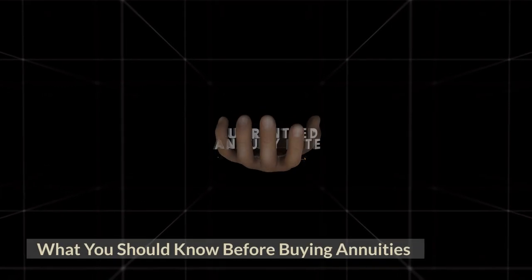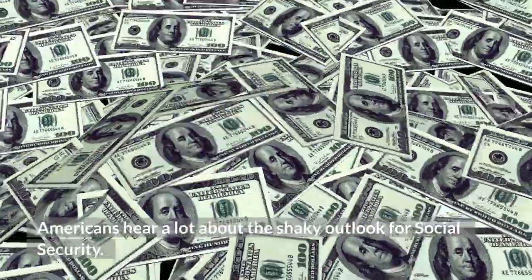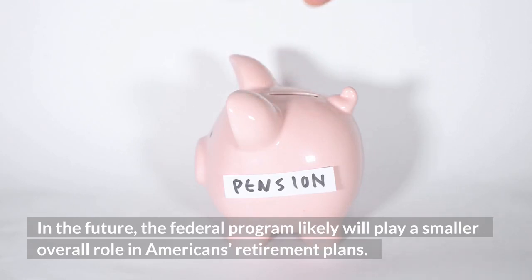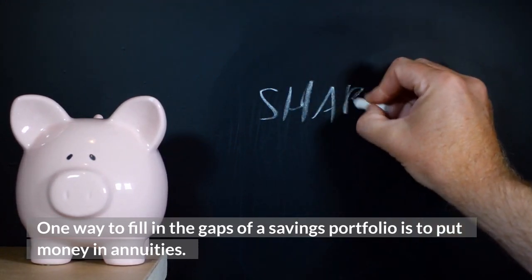What you should know before buying annuities. Americans hear a lot about the shaky outlook for Social Security. In the future, the federal program likely will play a smaller overall role in Americans' retirement plans. One way to fill in the gaps of a savings portfolio is to put money in annuities.